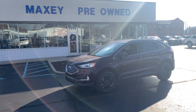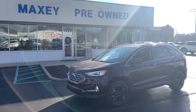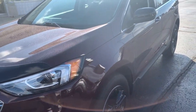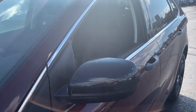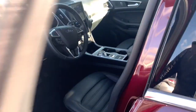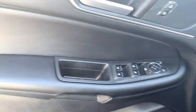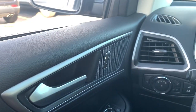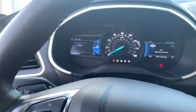Can you see yourself in the 2021 Ford Edge? This vehicle is an outstanding buy with fewer than 10,000 miles on the odometer. Here's a powerful, attention-getting Ford Edge. This midsize SUV blends capability, comfort, and versatility to infuse every adventure with confidence and make it easier to keep up with the demands of your busy life.